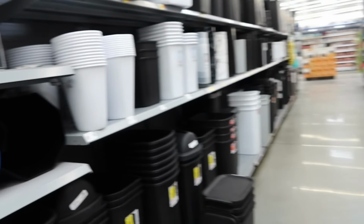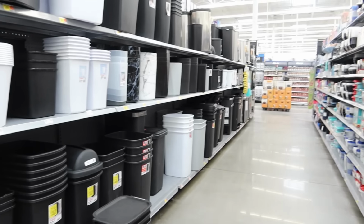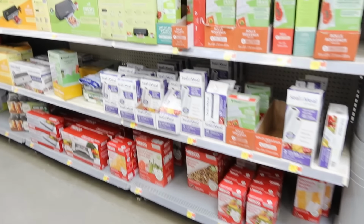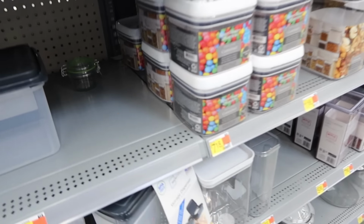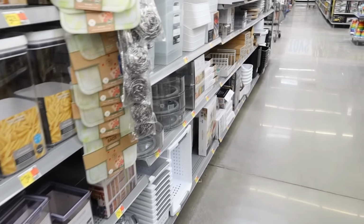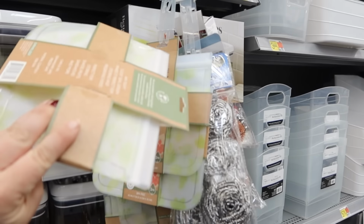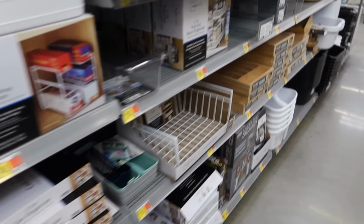Okay. Oh no, someone put their items back there. That's not good. Don't you hate it when people pick stuff up that's refrigerated and then they're like, no, I don't want it, and they put it there and then it goes bad. Like, what the heck? Reusable snack bags. Oh goodness, $5. No thanks.